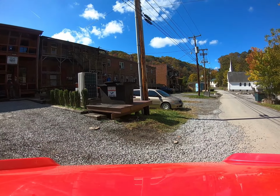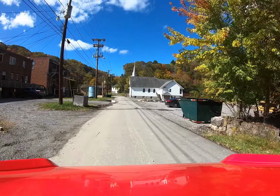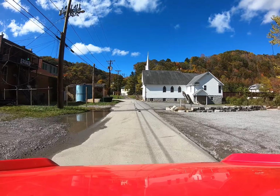Here we're leaving the corner store in Bramwell. We had some ice cream and just thought we would explore the area. This is a beautiful area and a beautiful drive.